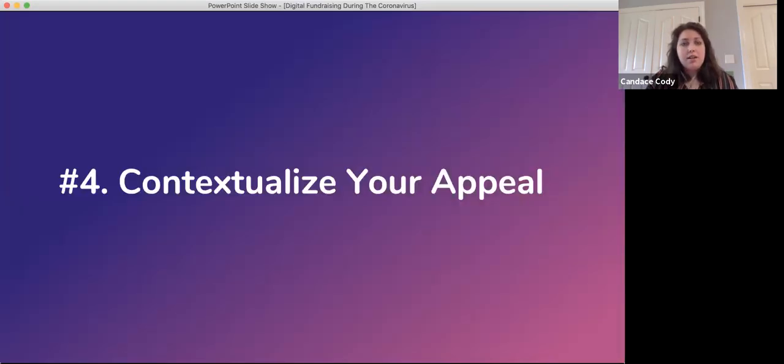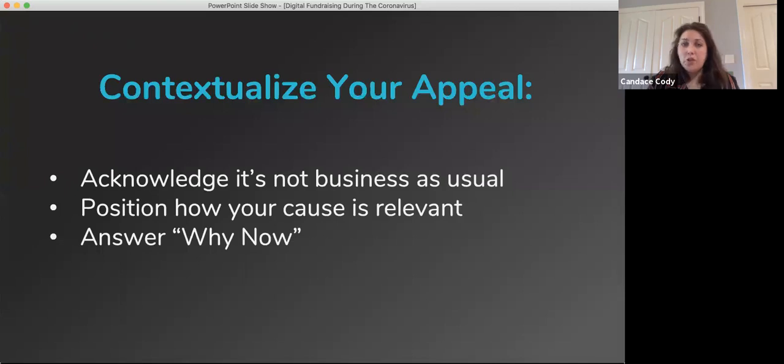So the next thing that you want to do is contextualize your appeal. When you're thinking through launching a fundraising campaign right now, it's really, really important that you contextualize your ask, because it's not business as usual right now. Not acknowledging how the coronavirus pandemic applies to you would be a little out of left field. So I think it's really important for you to, in your communications, acknowledge what's going on and how it's impacting your organization. And then try your best to position how your cause is relevant at this time.